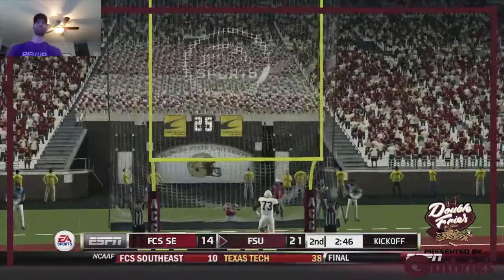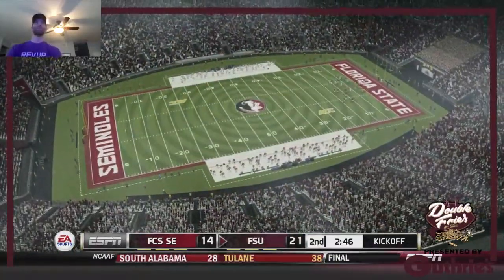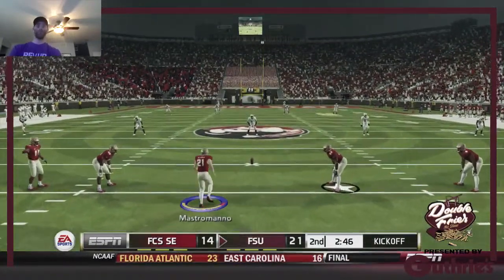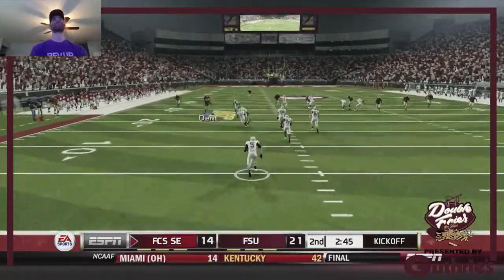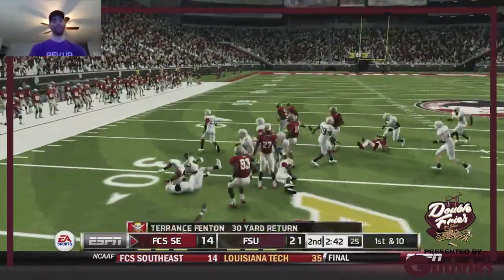He makes the PAT. A 5-play, 63-yard drive, and the result, 7 points. Fred, I thought the offense did a really nice job of mixing up the play calling on that drive. I thought the defense was on its heels most of the drive because of the versatility of the offense. He's to the 20. He's tackled at the 28.